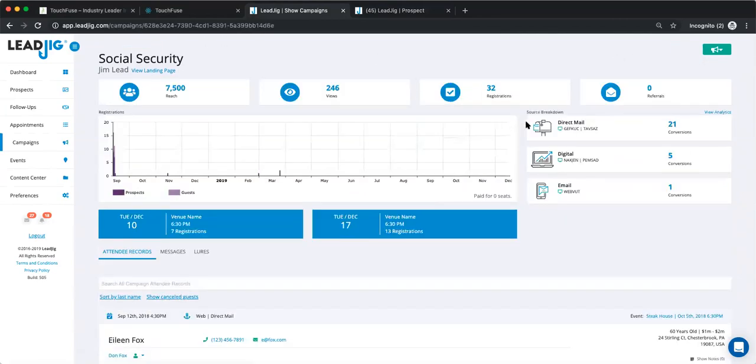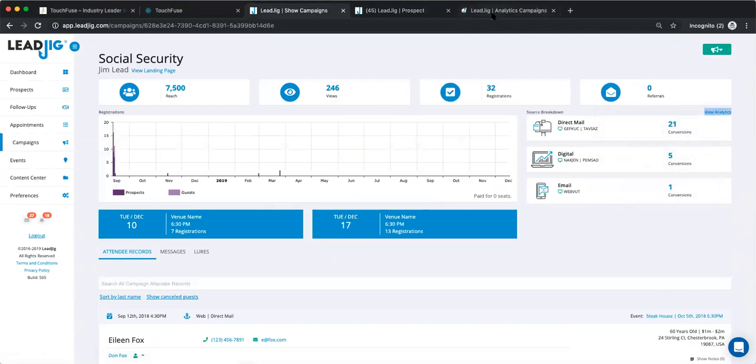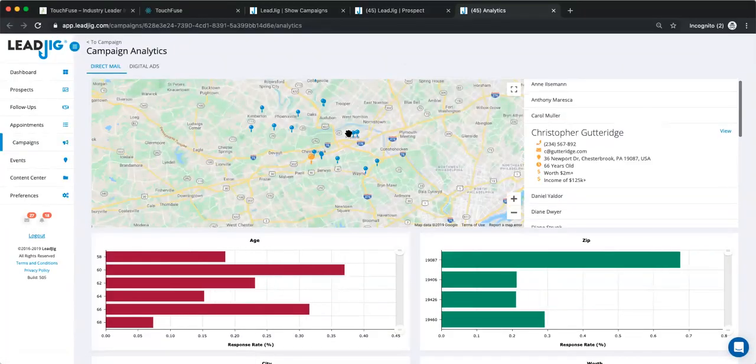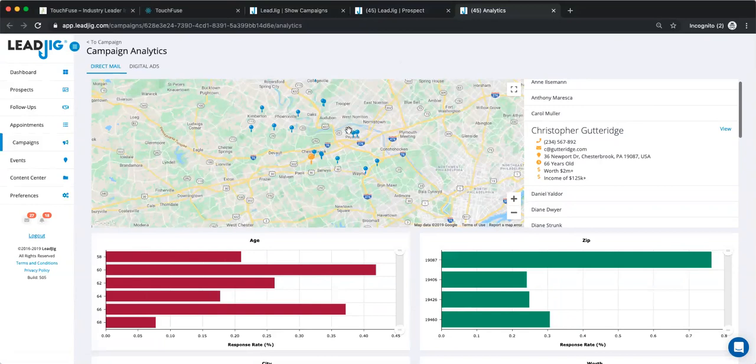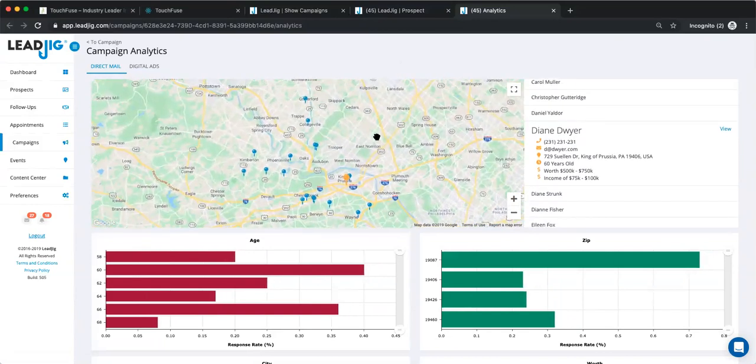So going back to our campaign overview page, now we've got this little button here. It says View Analytics, and I'll open that in a new tab for us. Viewing the analytics after the campaign really starts to help us understand what worked and what didn't. So it's one thing on the front end to identify all the clusters of people that we want to market to, but it's another thing to be able to look at that in the same manner on the back end and figure out what's working and what's not.